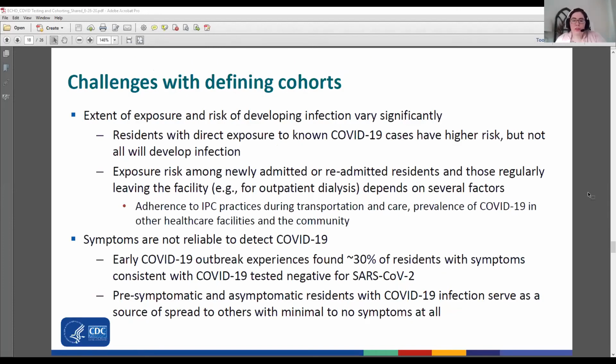The challenge with defining a cohort based on exposure is that the extent of exposures and the risk of developing infection can vary significantly for residents. And we may not be able to fully understand the potential exposures. So, for example, residents who have had direct exposure to known COVID-19 cases, such as a roommate of a resident who's found to have COVID-19, they have a higher risk of infection, but it doesn't necessarily mean that they will definitively go on to develop infection.